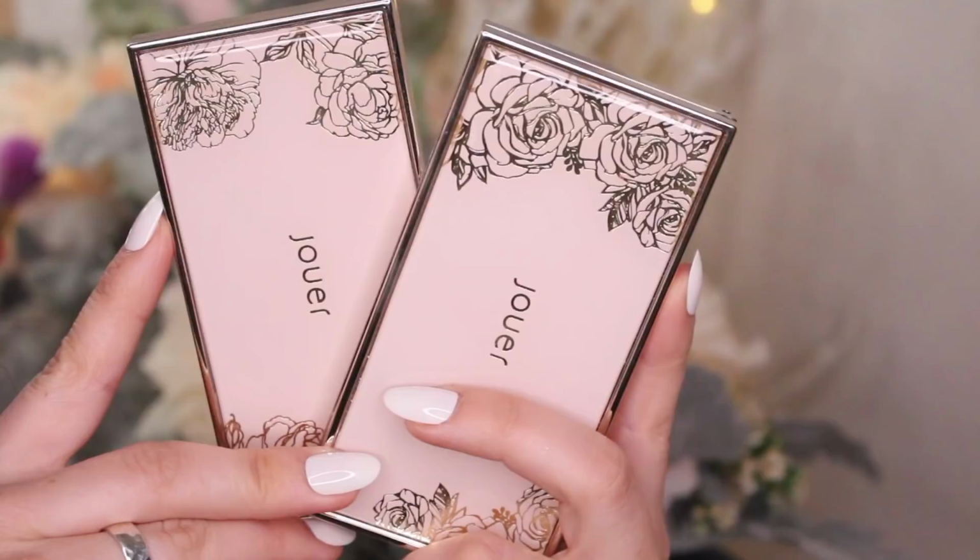My favorite blush in January definitely has to go to the Jouer blush duos. I have the shade Flirt and Adore. There's also one more, but these two are my absolute favorite. This one is in Adore. This one is my number one, I use this every single day.